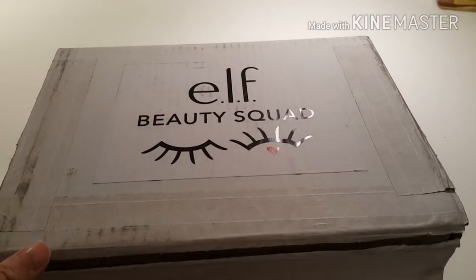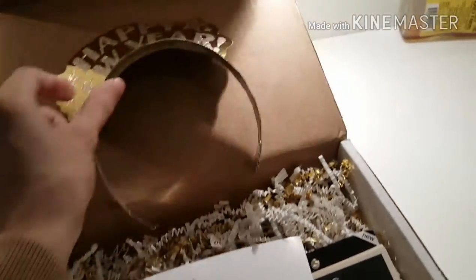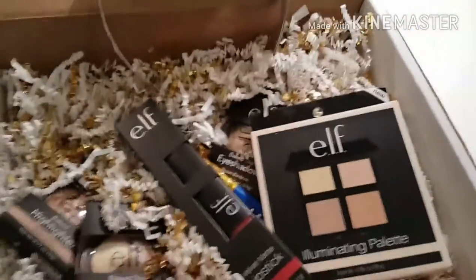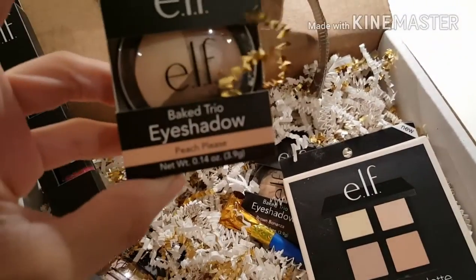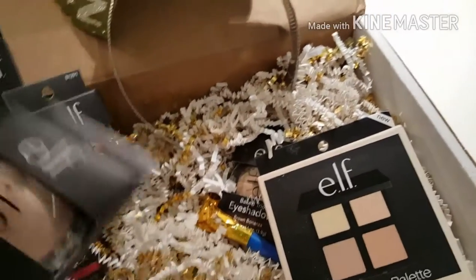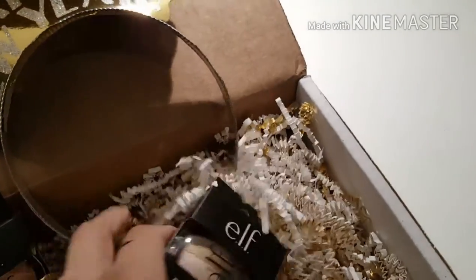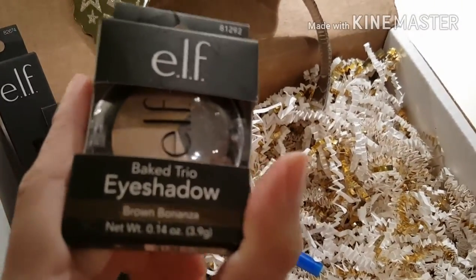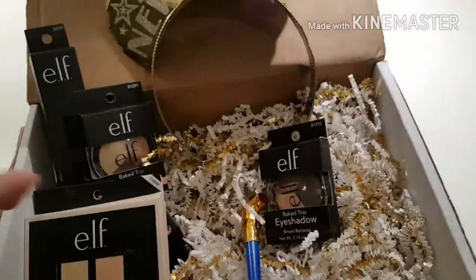Anyway, okay. So look what came in the mail today. It was outside on my doorstep when we were leaving. From Elf. Isn't that cute? Happy New Year. Look, it's a velvet matte lipstick in Bold Berry. Baked Trio Eyeshadow in Peach Please. Baked Highlighter in Blush Gems. That looks really pretty. Illuminating Palette. And another eyeshadow trio in Brown Bonanza. They look really pretty. And a little, oh, that's so cute. So festive for New Year's.